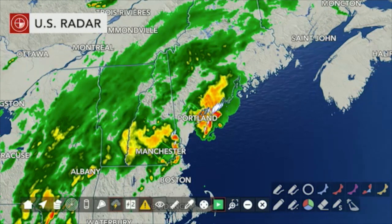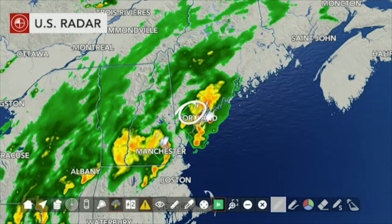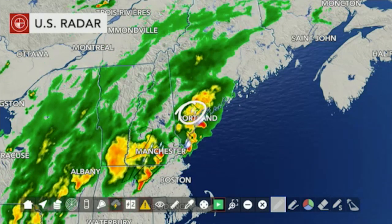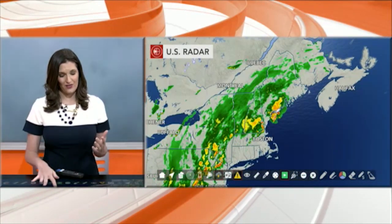I want to point out just off to the north and west of Portland, Maine, there is a report of a motorist that is currently being rescued due to flooding on a roadway. Police are currently working on that situation right now. So this is a situation that we need to take very seriously because, again, flooding is a major concern.